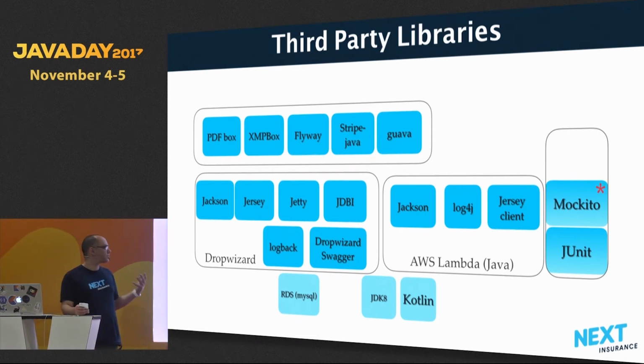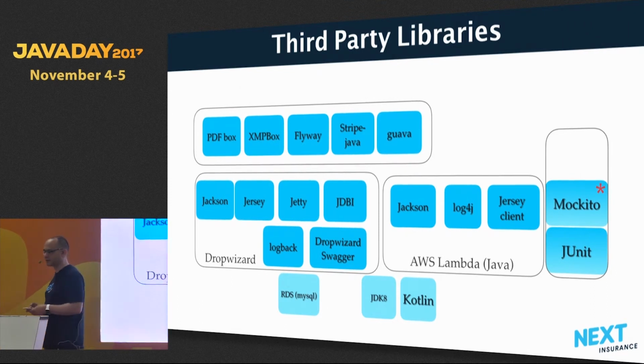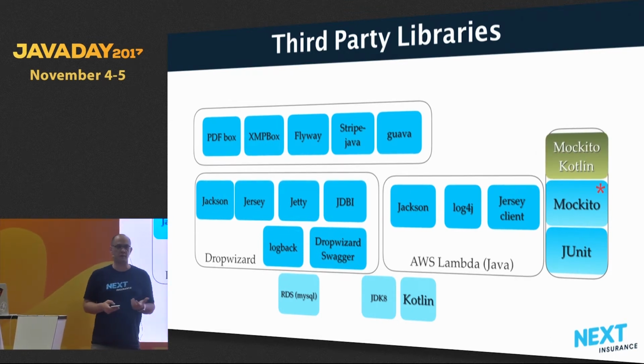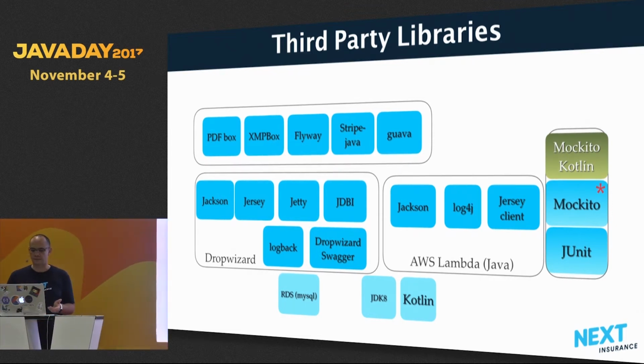So it works perfectly with all of these except for Mockito, which is a generator of mock objects in testing frameworks. And in order to solve the problems that we have with Mockito, there is a library named Mockito Kotlin, which solves several problems. And what are the problems with Mockito?